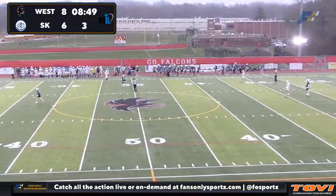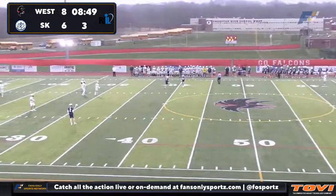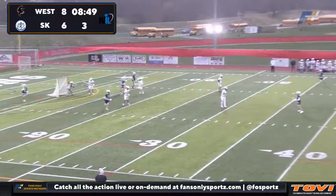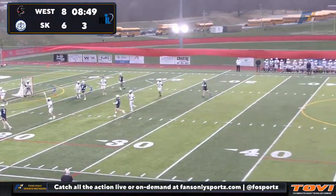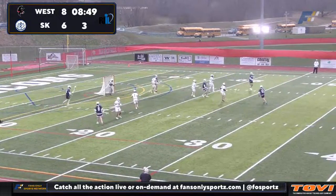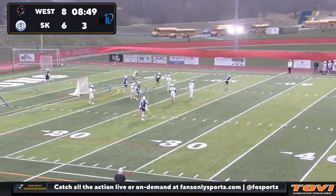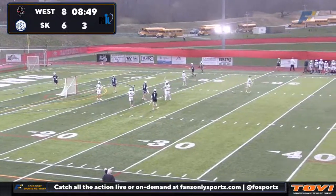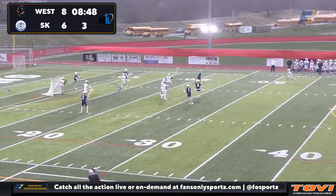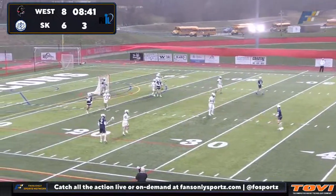It's going to be South Kingstown once again on offense, winning that faceoff. It's going to be a shot fake and underhand shot let off by Brunelli. It won't go. It's going to stay South Kingstown possession. 8:30 left on the clock. More quick passes by South Kingstown to retain possession.